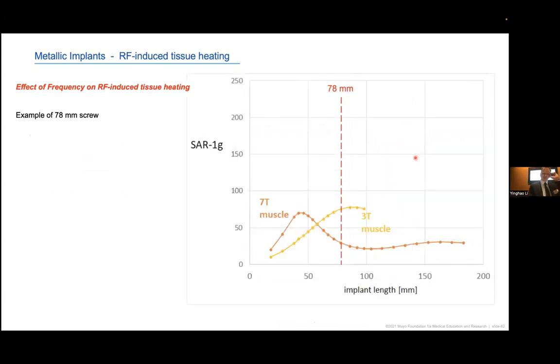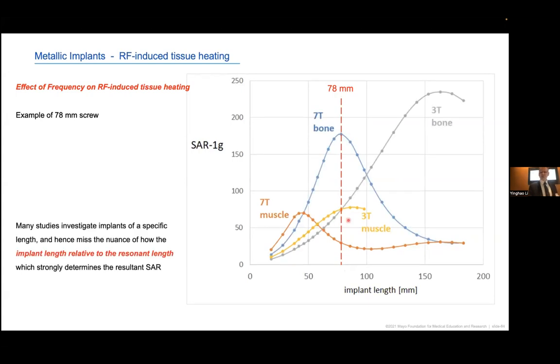And now if you do the simulation of the 3T in muscle, you can again see that for the same implant length, 7 to 8 millimeters, the 3T is actually worse in this case. And there's the original simulation data, both of them done in bone material. I think when you're looking at studies of implant-induced heating, we have to be conscious about exactly what implant lengths are involved, because it's the implant length relative to the resonant length at whatever frequency and whatever tissue you're looking at which really determines what the SAR is going to be.